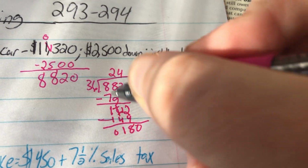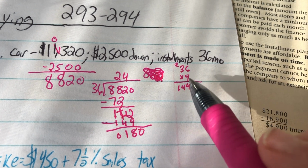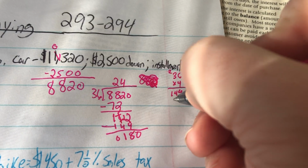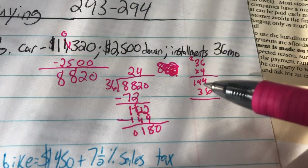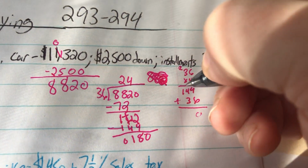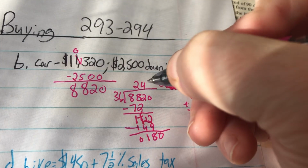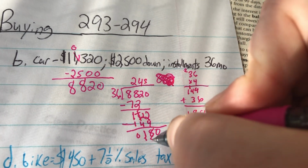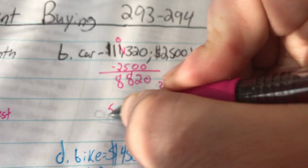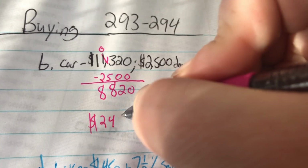Bring down my 0, so now it's into 180. Well, if I were estimating, and this is 36 times 4, I would think that 36 times 5 is 180. And to verify, I'm just going to add 36 to that. 4 plus 6 is 10. 4 plus 1 is 5, 6, 7, 8, 1. So it is 5. It gives you 180 exactly. Subtract, you get 0. So her payments each month are going to be $245.